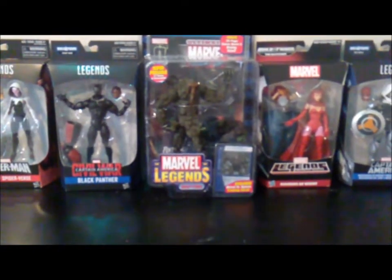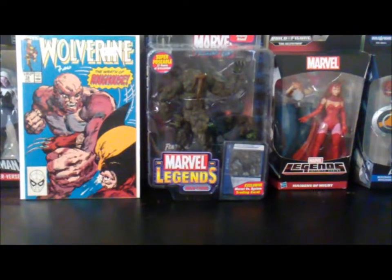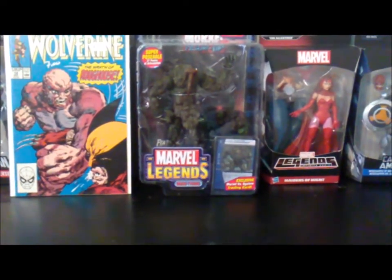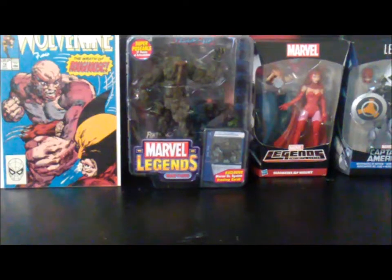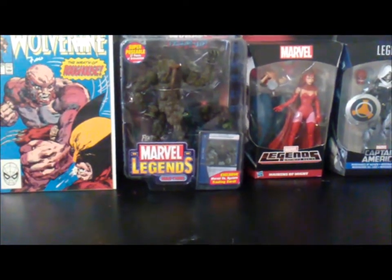All right, you guys, let's get into some comics. Well, all right now. The first one I picked up is Wolverine number 18. This is to complete my Wolverine run. I'm still missing a lot of holes, so I'm filling the holes and plugging the gaps. And yeah, so 18.